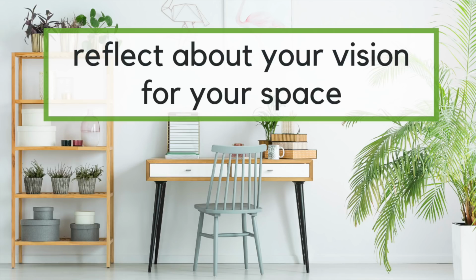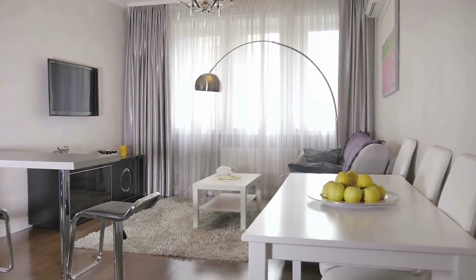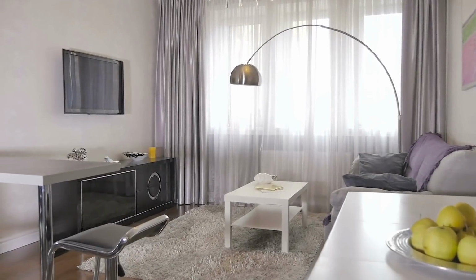Now, tip number 1 is something, unfortunately, a lot of people skip over, and I think it really limits their progress. For step number 1, we have to visualize our dream space. What do we want our space to look and feel like? When we think about simplifying, we might think about those beautiful examples of pictures we've seen online or on YouTube, but it's not actually our space.